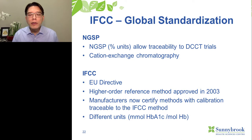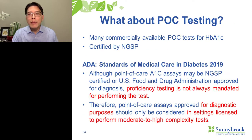Okay. And in order to convert the IFCC units, which are millimoles per mole, there's an equation that relates the IFCC values back to the NGSP units. So here in North America, we are maintaining the use of NGSP units, but in other parts of the world, mainly in Europe, some countries have started to adopt the IFCC units of measurement. So that will take some time, but there is ongoing global effort.